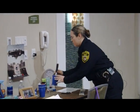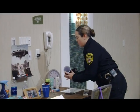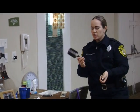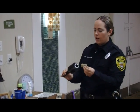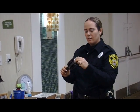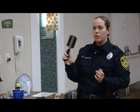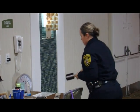Another item that you might find here, and it just came undone because it wasn't screwed in, is a hairbrush. Seemingly everyday item, but it has a hide right there in the top. And then this clicks on, and you can brush your hair with it.